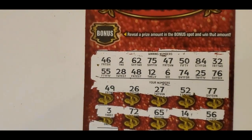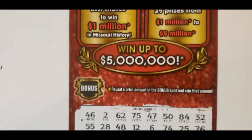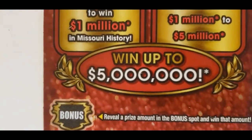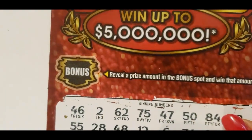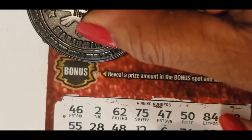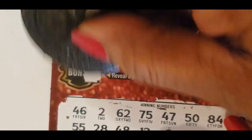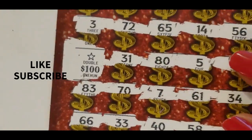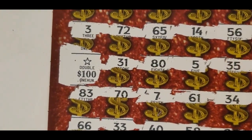So we have the bonus still. Can we win anything in the bonus too? Let's see. Nope, no bonus. But we managed to get that doubler for $200.